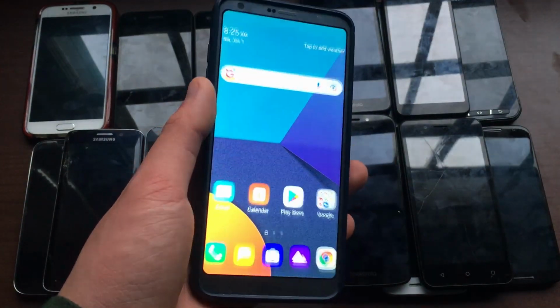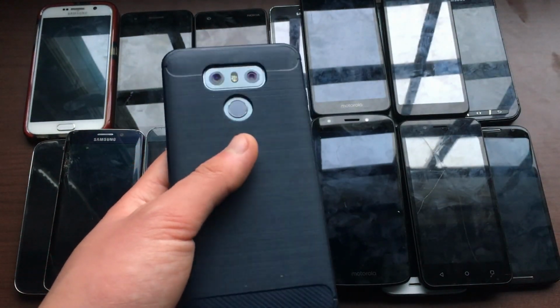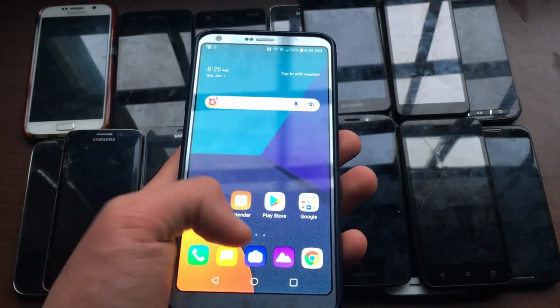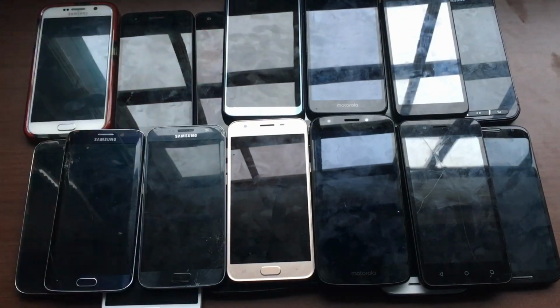Next is this LG G6. This isn't the one I got from AT&T. I traded that with another friend. This one is another LG G6, which I got for my cousin. And it works on Android 9, whereas the other one that I had was on Android 8. And I couldn't really update it. So yeah, these are... Actually, wait.